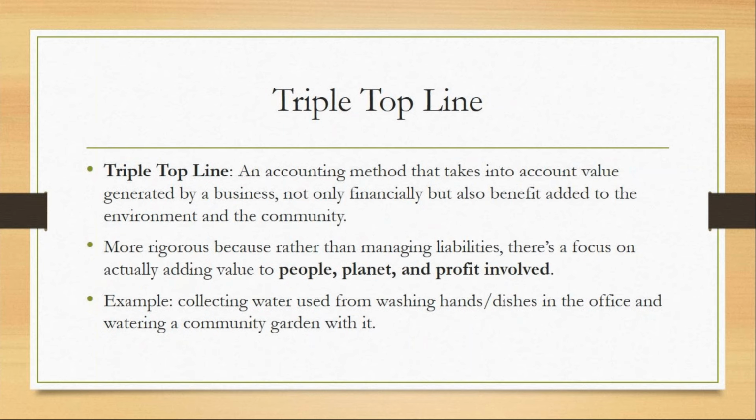So moving on, we'll talk about the triple top line. And this is a newer approach, more rigorous standards. So rather than just taking the negative away, you also want to generate added value to people, planet, and profit. And it helps you to manage your liabilities, but also add value. So that's why this is more of a preferred method. It's a newer way of thinking, but it is a little bit harder to reach.